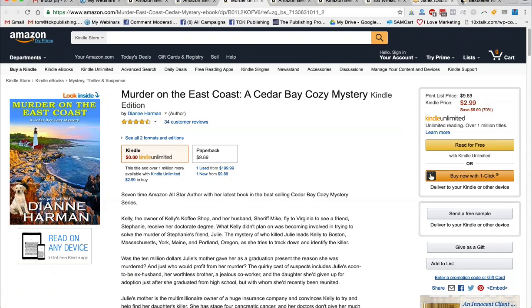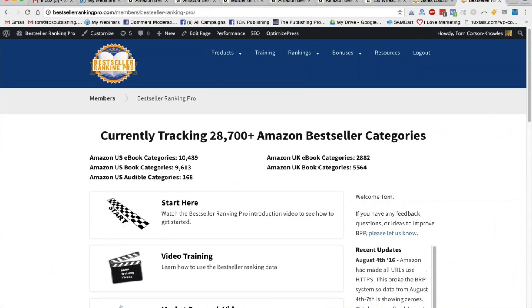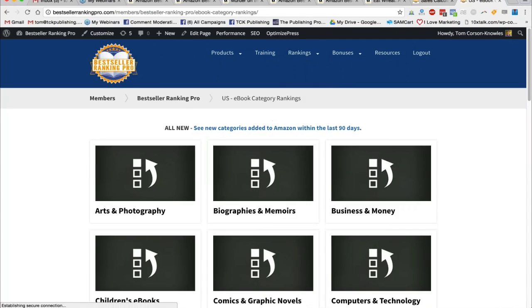So I'm just going to go over to Bestseller Ranking Pro right here. And so when you log into your Bestseller Ranking Pro account, the first thing you're going to see is going to tell you how many categories on Amazon it's currently tracking. So it's currently tracking 28,700 bestseller categories on Amazon. This is how many for US ebooks, for US physical books, for US audiobooks, for the UK ebooks and UK physical books.